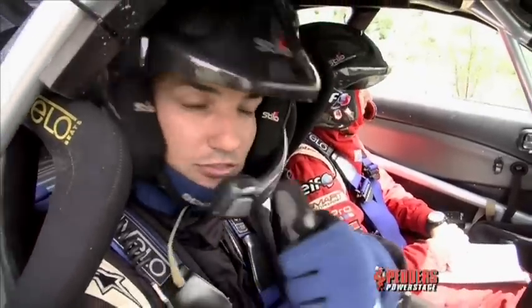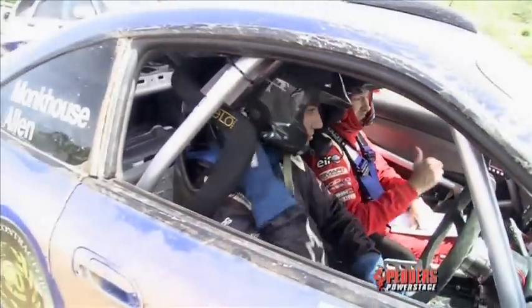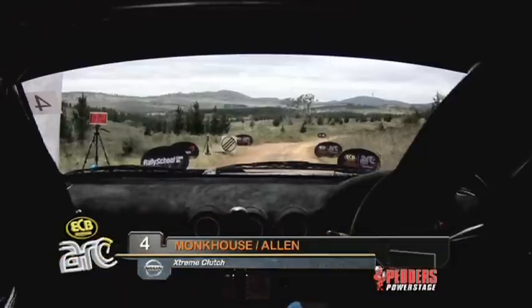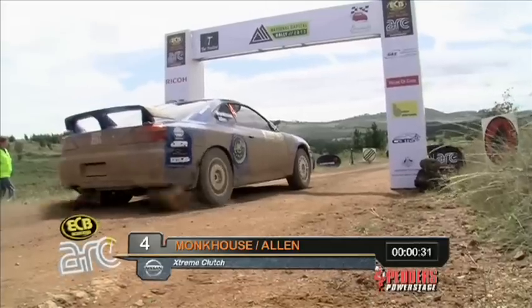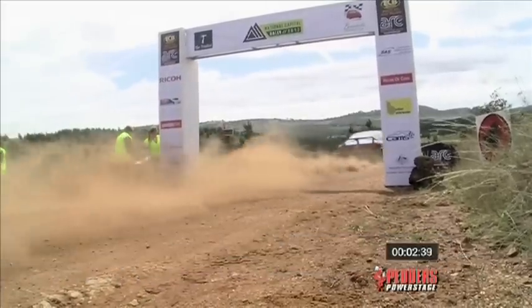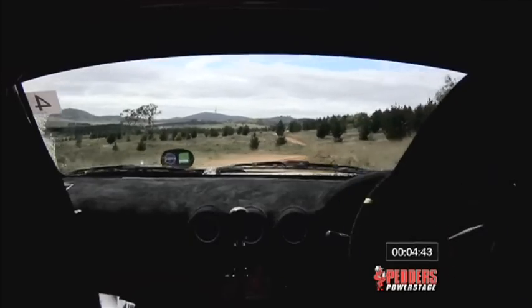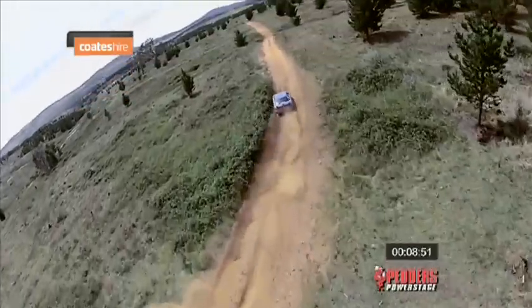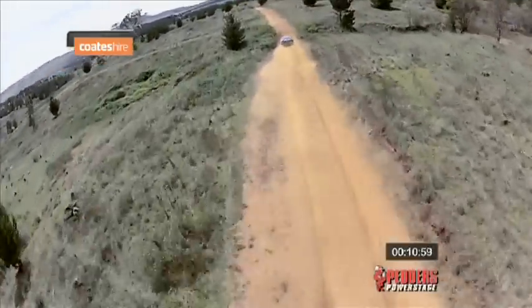There you go, guys. A conservative Jack Monkhouse. Who would have thought? Yeah, pretty rare to hear him talking like that. Underline the word show, though, because that's what Monkhouse does so well. In this car, rear-wheel drive will be very entertaining around this course, joined by, of course, John Allen in the co-driver's seat, the Queenslander with a huge amount of experience, Ross.